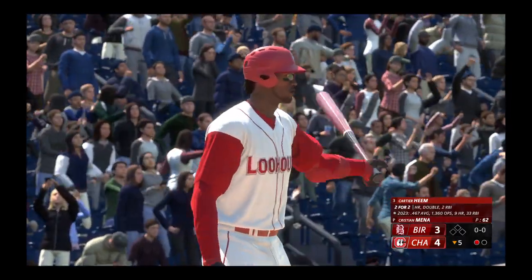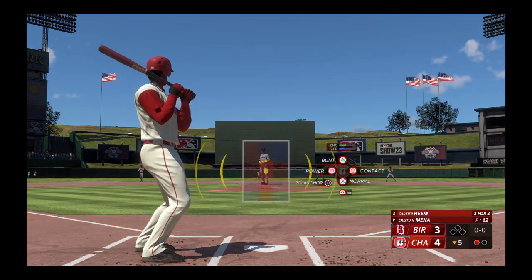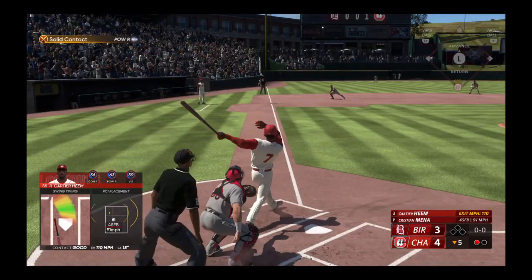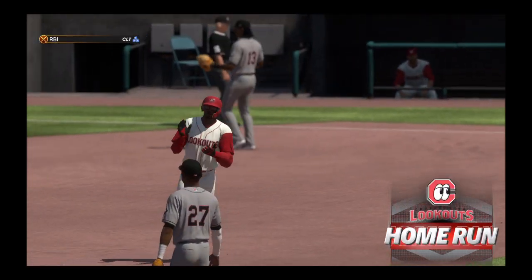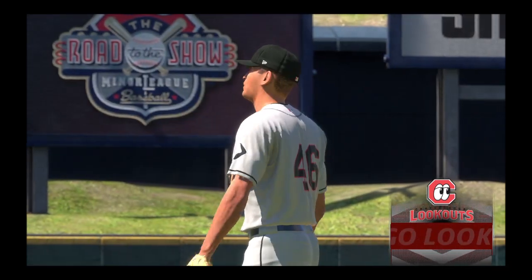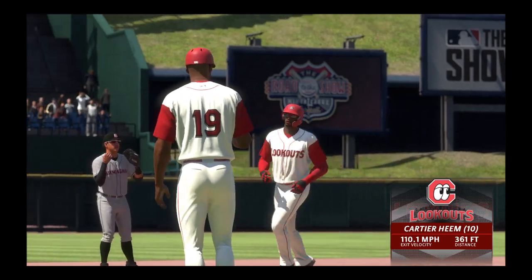He's already homered in this game. Here's a swing and a drive left field, and he knew it. He'll circle the bases. He's done it again. His second homer of the game, and they add to their lead. It's 5-3.